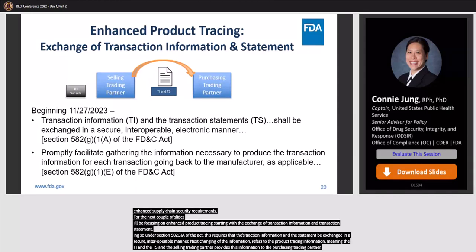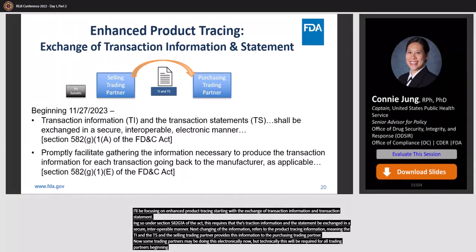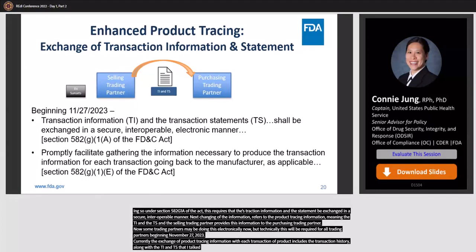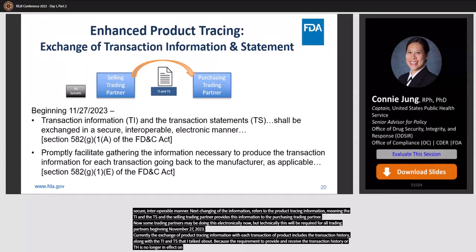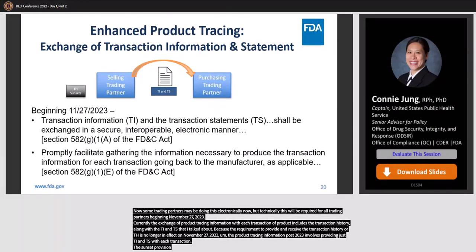Now, some trading partners may be doing this electronically now, but technically this will be required for all trading partners beginning November 27, 2023. Currently, the exchange of product tracing information with each transaction of product includes the transaction history, along with the TI and the TS that I've talked about already. But because the requirement to provide and receive the transaction history, or TH, is no longer in effect on November 27, 2023, the product tracing information post-2023 involves providing just TI and TS with each transaction. The sunset provision for the transaction history can be found in Section 582(k) of the Food, Drug, and Cosmetic Act.